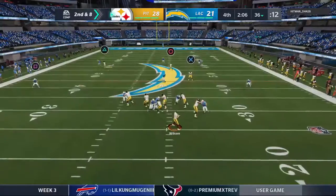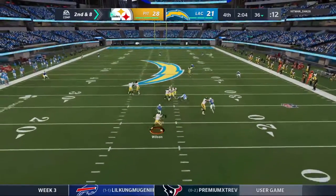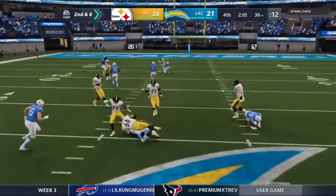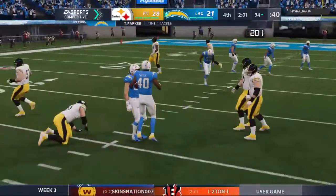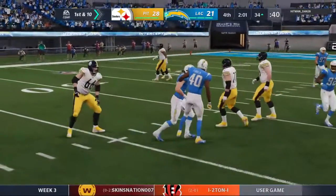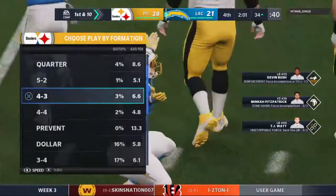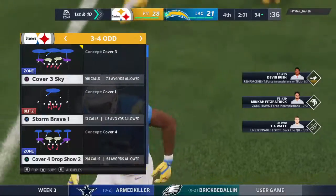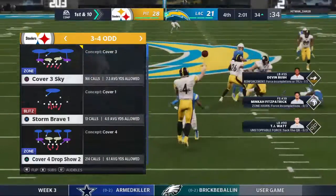Operating from the gun, Wilson. Well, look at this. They get the turnover they needed. It's intercepted. Picked off at the 39. And his guys are going to take over at the 34-yard line. 1st and 10 at the 34-yard line.